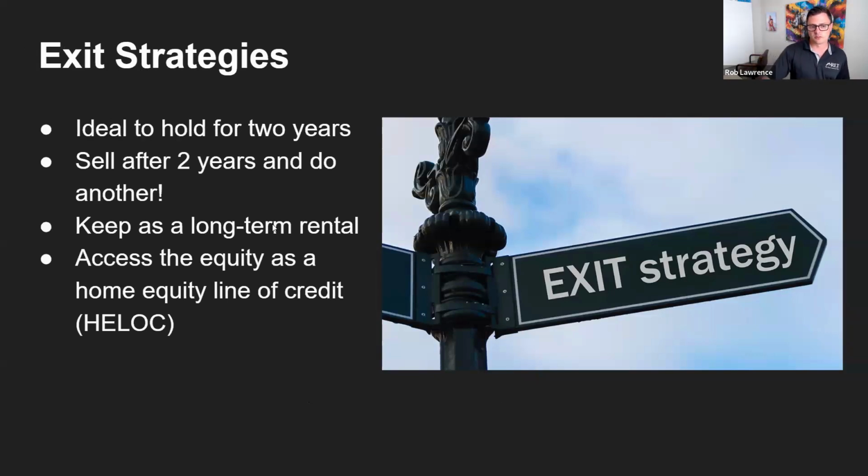You could keep it as a long-term rental. I personally don't like doing that because you've got that tax advantage from the live and flip. If it turns into a rental, then over a period of time you're going to be subject to capital gains, so you're kind of taking it out of your tax shelter. But a lot of people do turn their personal residence into a rental and keep it that way. Not my personal preference. You can access the equity with a home equity line of credit, HELOC.